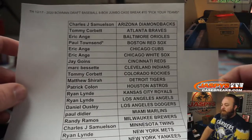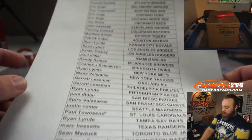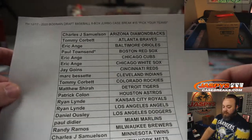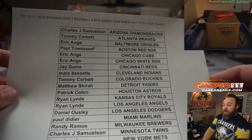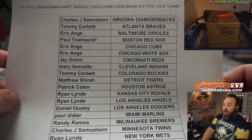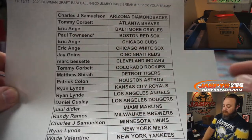Last spot mojo, Paul Townsend with the Red Sox and with the Cardinals. So for those four that we listed, Heston Kjerstad, Baltimore Orioles, Eric Ainge. I'll be saying that guy's name a lot when the paper shows up, though I won't be saying Eric's name. So all Heston Kjerstad paper goes to the Orioles and Eric Ainge.